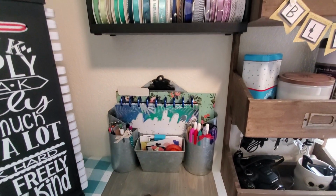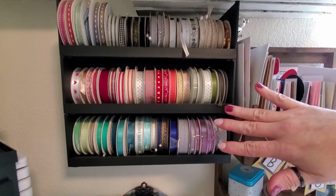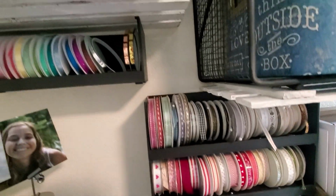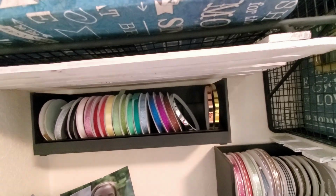Above that, I have some ribbon holders. These are Close to My Heart and they are stuck to my wall using some command hooks. I also have another holder that has some shimmer trim. I'll go into more detail about my ribbon holders when I do my video on embellishments.